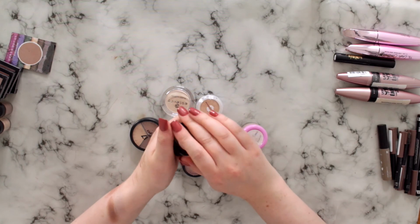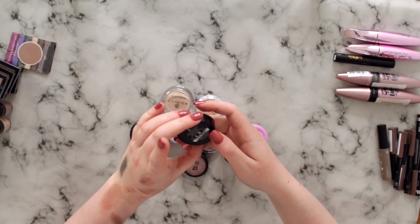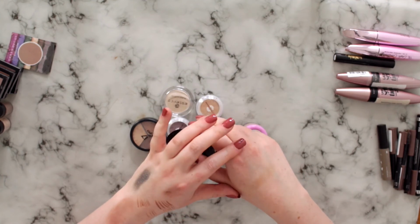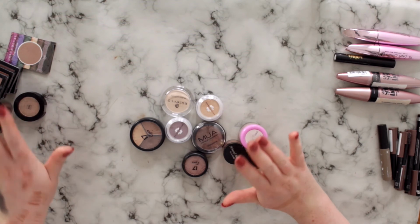I'm also going to keep this henna eyeshadow. I got this when I was in Belgium and it is absolutely stunning. This is in the shade 03 Pearl and it is this absolutely stunning, very pigmented, shimmery gold colour. Love it. Use that quite a lot actually, so I'm keeping that.